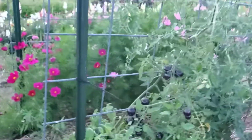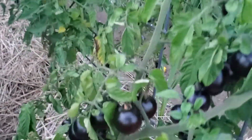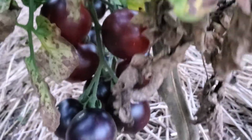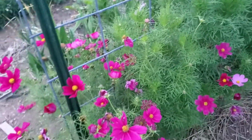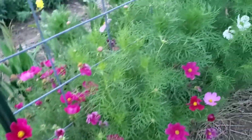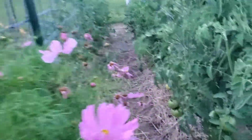Tomatoes. I think some more of these are ready to be picked. I've actually liked them quite a bit if I can figure out when they're ripe. Like those ones down there look really ripe. Those are ripe. Those I like. These Cosmos look really good. Need to come through and deadhead them so they keep producing.